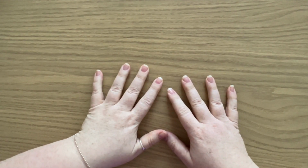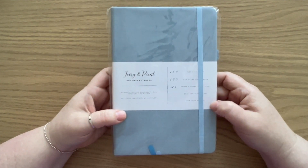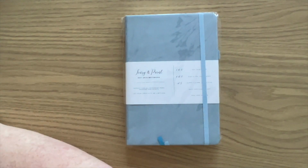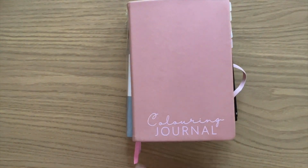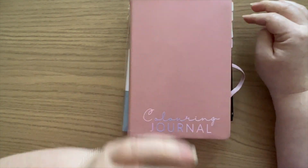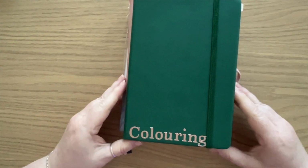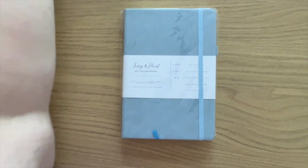So that is it for supplies, except that I did also buy a new, I don't want to take it out of the plastic, dot grid notebook that I have been using for my colouring journal. Let me just grab it. I started this one, and it's the same brand, I just got some lettering done. I started this one in August last year, and it lasted me until June, and then I have this one that is much smaller that I'm going to use until the end of the year, and then I will use this for all of 2024. Can you believe that? 24, my goodness.